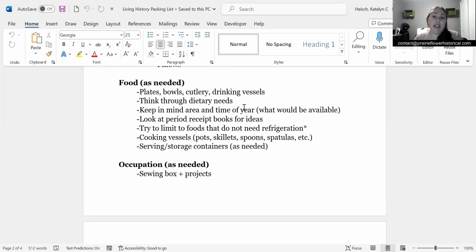This is where you're going to need cooking vessels, like your pots, skillets, spoons, spatulas, that sort of thing. Any fire starting supplies, anything you need for cooking, and then serving and storage containers as needed.